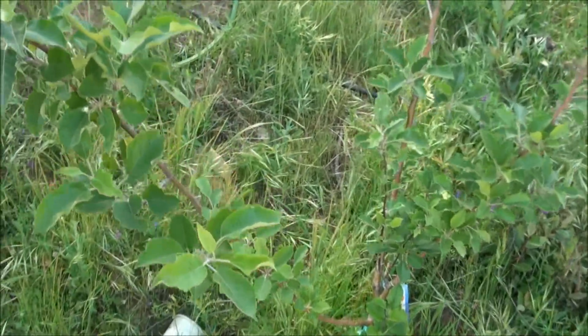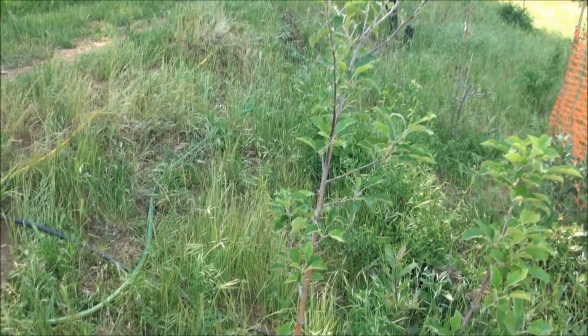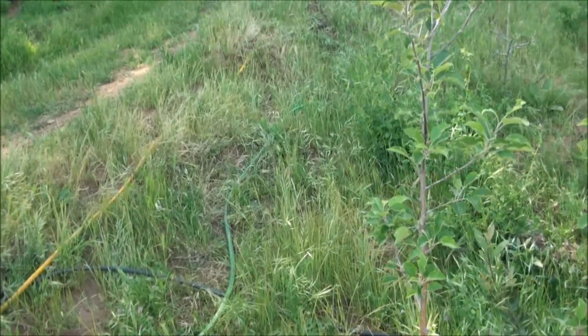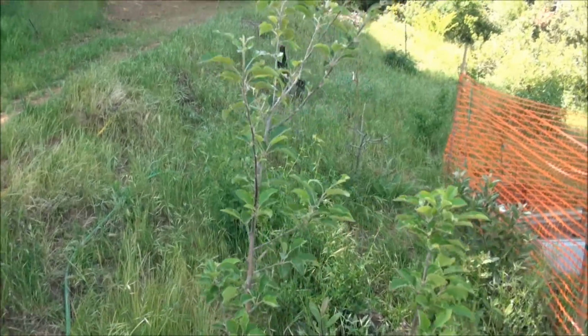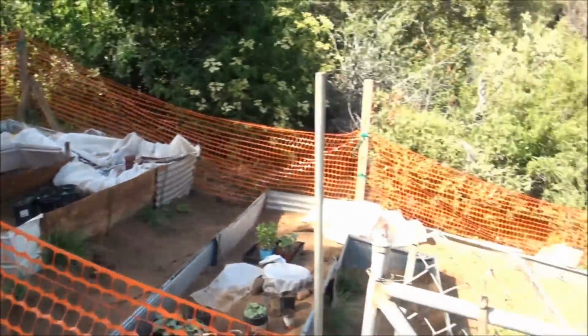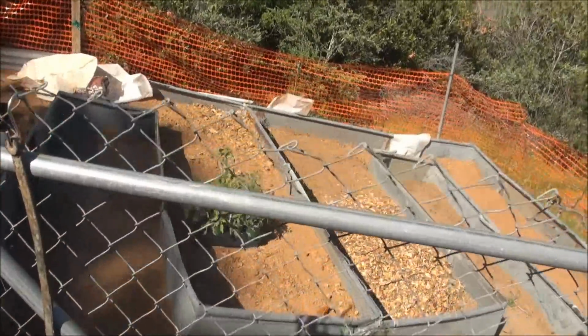This is a Fuji apple tree. It's a few years old. I haven't gotten any fruit off of it. So I have 2 Fuji apple trees and a Golden Delicious. So this is my garden that Adelaide and those guys have made.